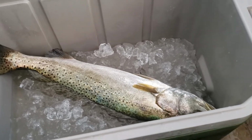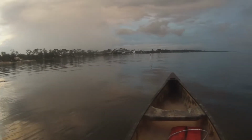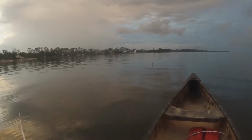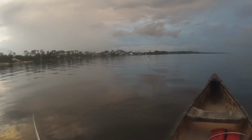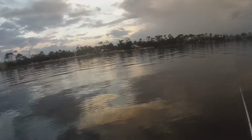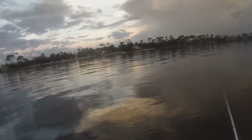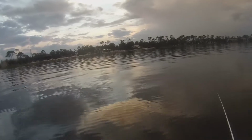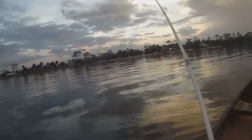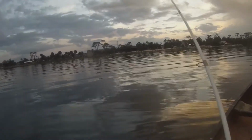I'll put the GoPro on, see if we can get a little action. Let's see if we can get 2 more. They've got to be under 19 inches and above 15. That was a big trout. There he is. Oh, that's another big fish. Stay hooked. Stay hooked. There are big ones out here this morning.